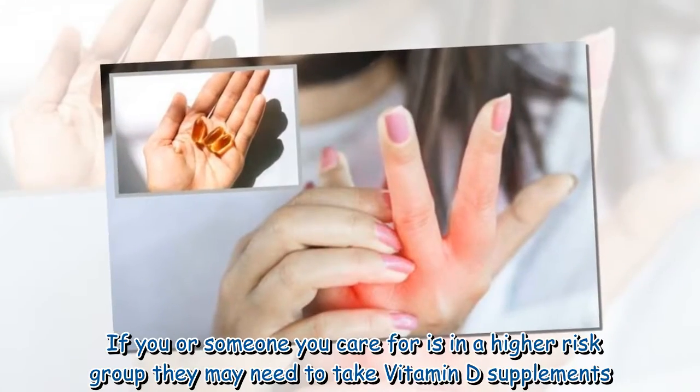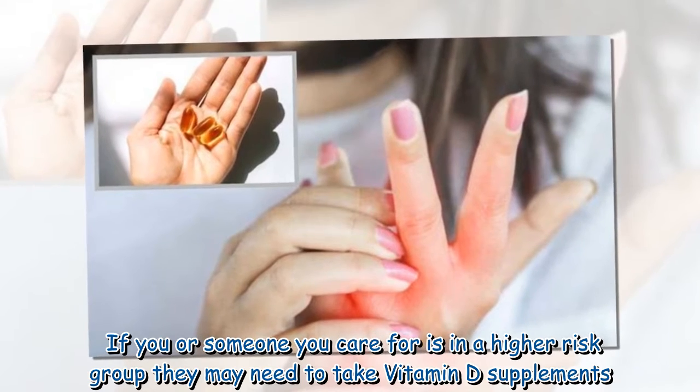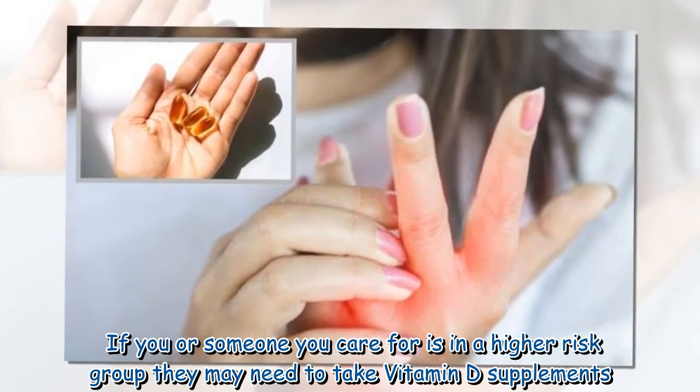If you or someone you care for is in a higher risk group, they may need to take vitamin D supplements.